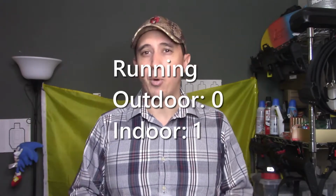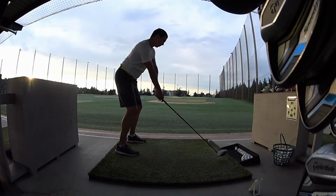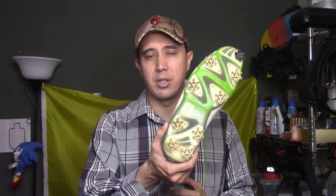I'm going to give it 1 point for an indoor category. Golf, huge points for environmental conditions. You can get these waterproof very trivially, or in more open designs for hotter weather. Unbelievable amounts of traction. However, it's not designed for any kind of movement at all. It's sort of a lot of traction in one place statically.